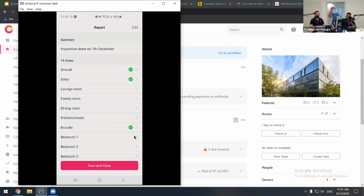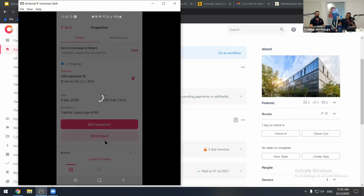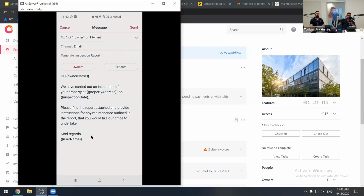Okay, so the inspection is not completed. I can hit save, and I can always go back, edit the report, or I can edit the report in Console Cloud as you normally can. But another cool thing that we've added is the ability to send this report now, and this works for routines only because they're fairly small. I can send this report directly to the owners and tenants from within the app. So let's say, a good example is, nothing's really changed since the last inspection and the report's good to go as is. I can send the report directly to both parties straight away from this app.